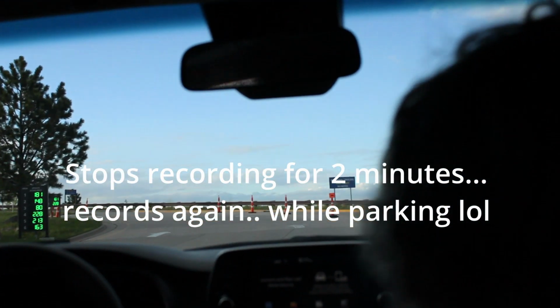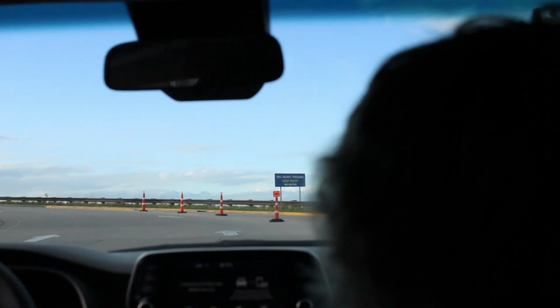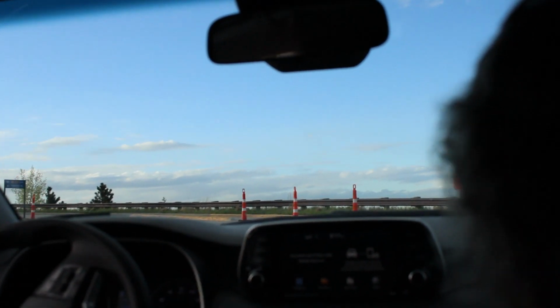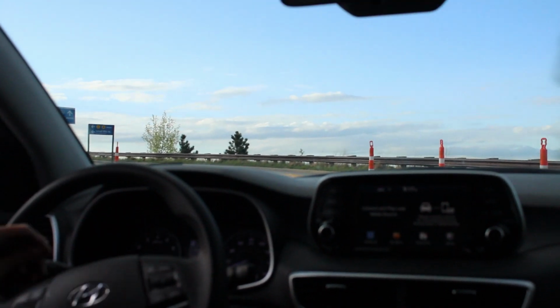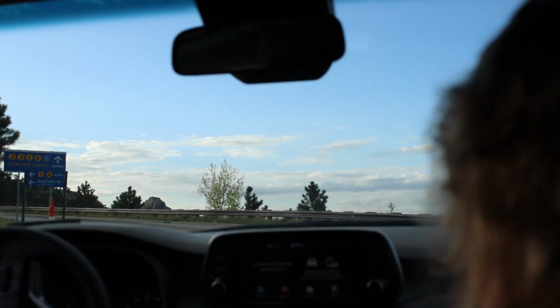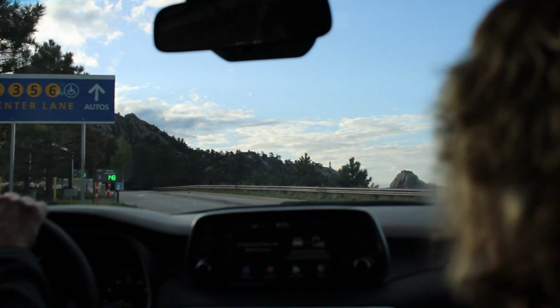So we just got through the parking, the gate, and we're heading up now. Where do we go? I don't know. Small RV, center lane, autos 2, 3, 5, and 6. That's where we went. And handicap parking.